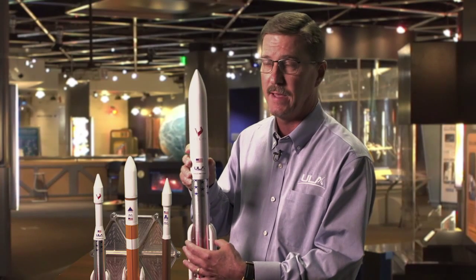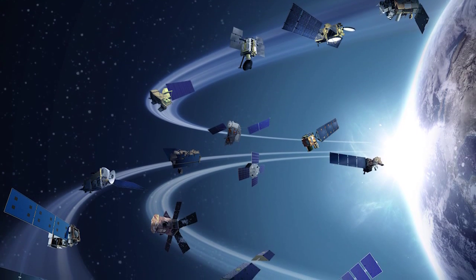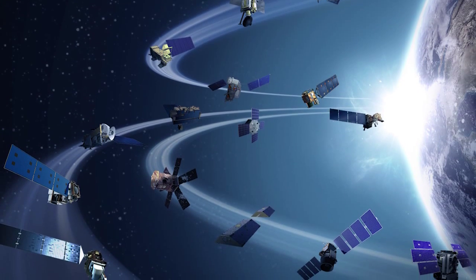The reason we do that is because there's many different types of satellites out there, from very light satellites that want to go in low Earth orbit to very heavy satellites that may want to go all the way to Pluto or to Mars or something like that.